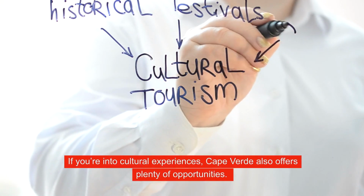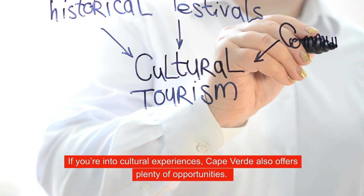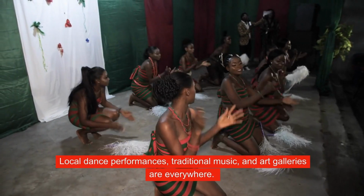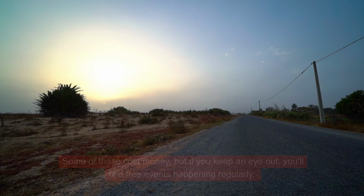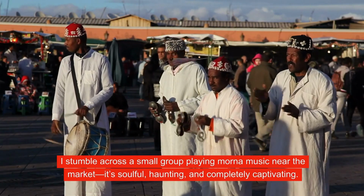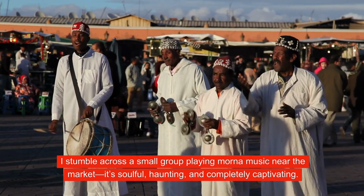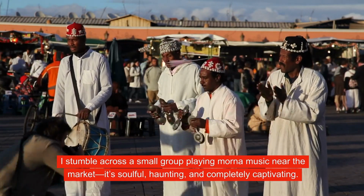If you're into cultural experiences, Cape Verde also offers plenty of opportunities. Local dance performances, traditional music, and art galleries are everywhere. Some of these cost money, but if you keep an eye out, you'll find free events happening regularly. I stumble across a small group playing Morna music near the market. It's soulful, haunting, and completely captivating.